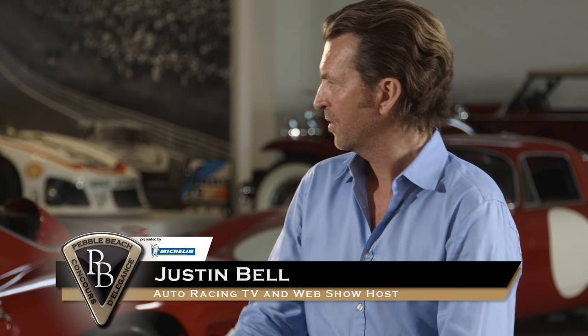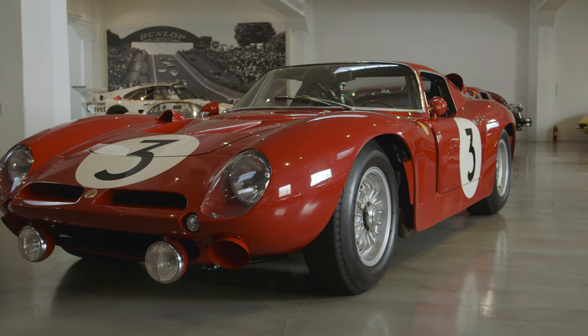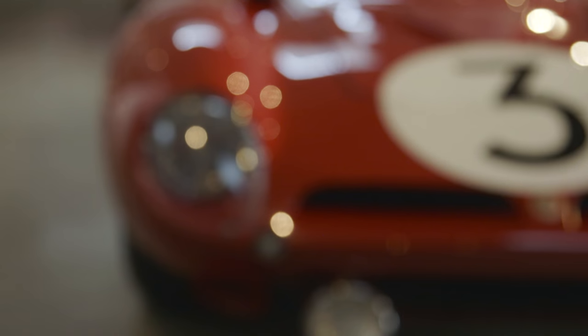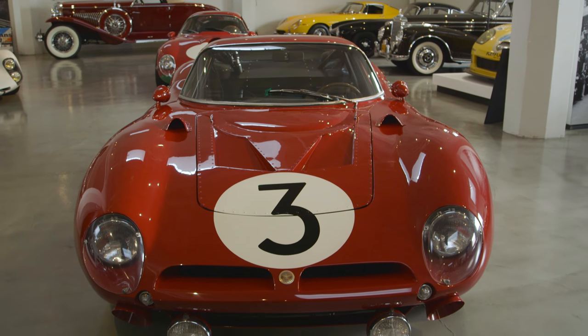Sitting behind us here, your Bizzarrini. This is a very special car. Tell us why. This year they're honoring Giotto Bizzarrini. And this is an Iso or a Bizzarrini. And he was the guy at Ferrari. He was the head race engineer. He was just an engineering genius.